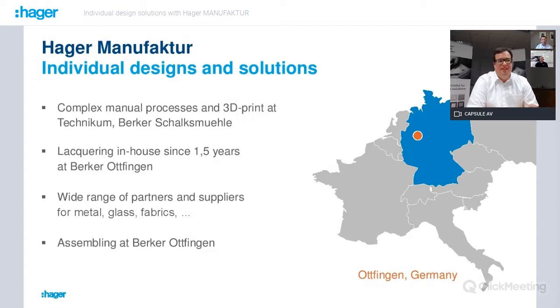As I said, in Ottfingen we have our standard production for the standard range, and we are always using their capacities. So the processes are safe and also very cost efficient, so we can offer it in the best way.